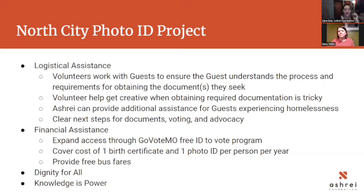Awesome. This probably goes without saying, but I'm going to say it anyway. We are not issuing the documents, right? Both photo IDs and birth certificates are issued by government offices. Generally speaking, in Missouri, those are the Vital Records Office and the Department of Revenue, and we are not that. So we are helping folks understand the processes and make sure they have all their ducks in a row, so that when they get to those offices, there's a more successful experience.